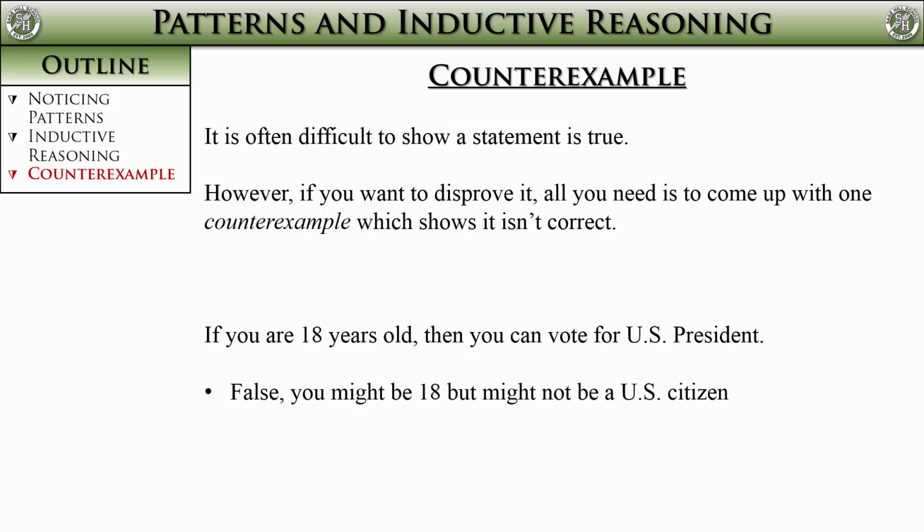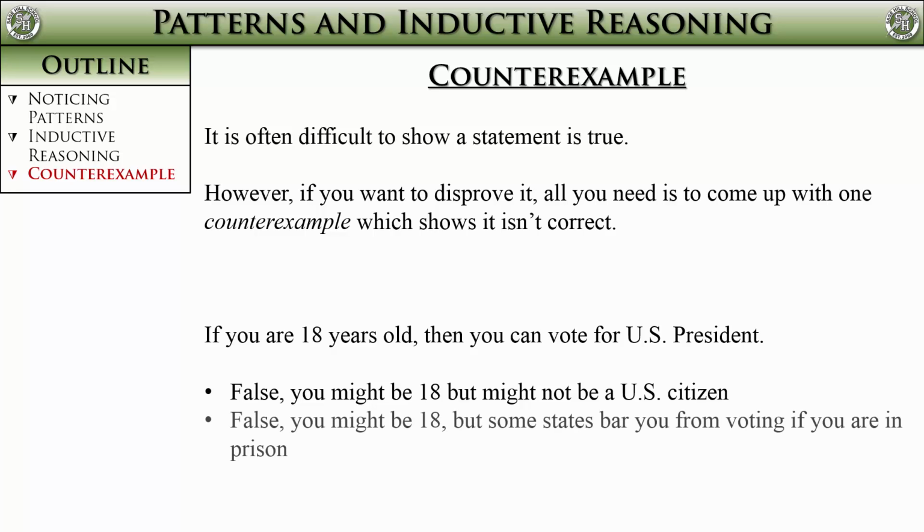That first part is actually necessary in a good counterexample. You should show that the first part is true, that they are 18 years old, before showing that the right part doesn't work. Here's another possible counterexample. And another one. There are lots of possible answers here. And even though I gave 3 counterexamples here, when you are asked to give one, you only need to provide a single counterexample. One is all you need to get the job done.